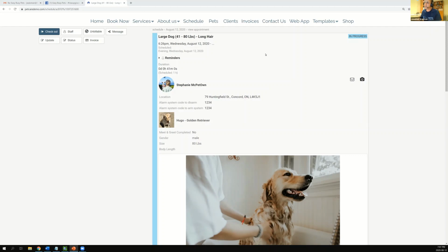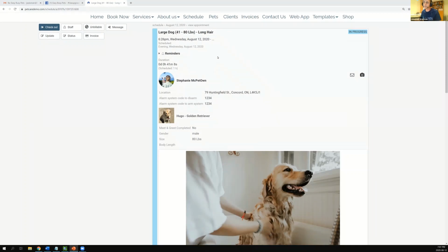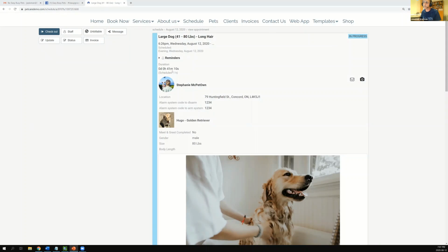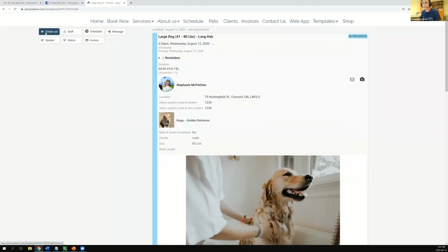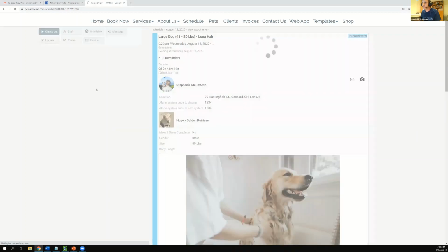Okay. I'm not going to go into how operations work on EasyBusyPets, because that's a nice little demo on its own. This is an appointment view by a manager. They're just looking at an appointment. It's been running for 41 minutes. Here's some pictures that they added to the appointment. And they're going to check out, okay? When they do, an email is going to go to the customer.